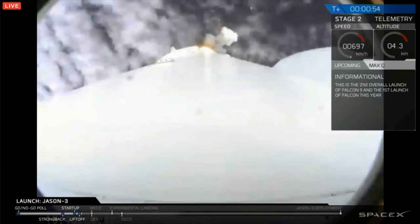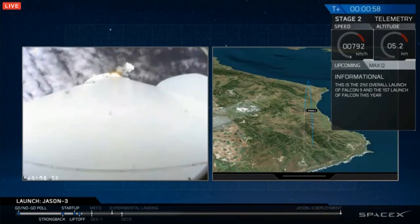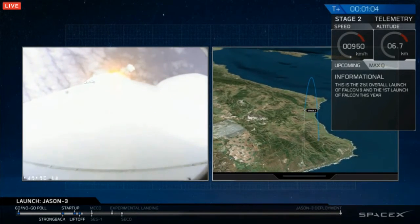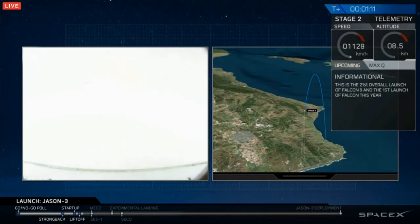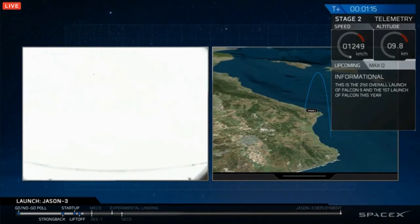Cleared the launch pad at Vandenberg Air Force Base, delivering the Jason 3 spacecraft to a circular orbit about 1,300 kilometers away. AOS. Altitude is 6.5 kilometers. Velocity is 280 meters per second. Downrange distance 1.1 kilometers. And the vehicle is just transitioning into the supersonic regime.